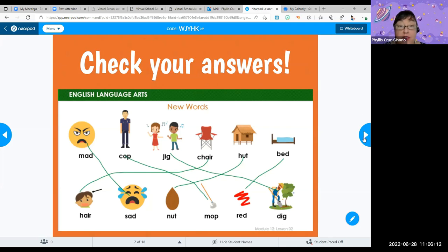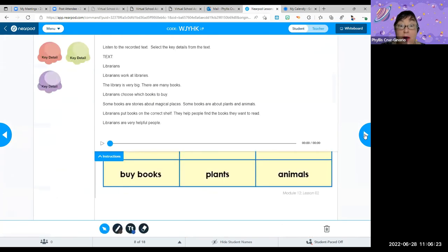All right. Now that you've checked your answers, you can always practice this again on your own. Make sure that you get it right by checking the ending sounds of each word. Okay. Let's go on. What are we going to do now? Oh, I'm going to read a story to you.